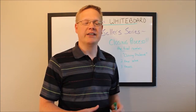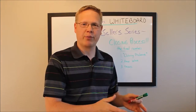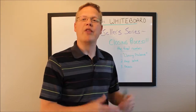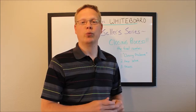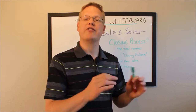That'll be the document that shows your purchase price, all the credits, all the debits, everything that gets taken away from the process. And then, of course, the bottom line shows you how much money you're going to get back, hopefully, at closing. Now, this is what I estimate for you at the beginning when we first start listing the property, to give you an idea of what your home will sell for and how much money you'll get at the end. But, of course, mine is only an estimate. This closing disclosure is the final word.